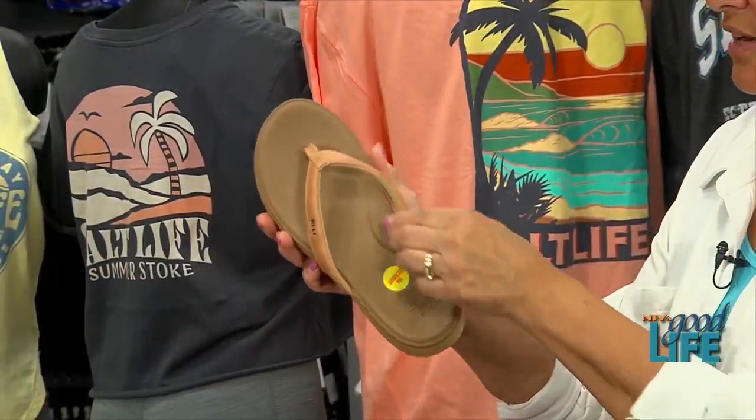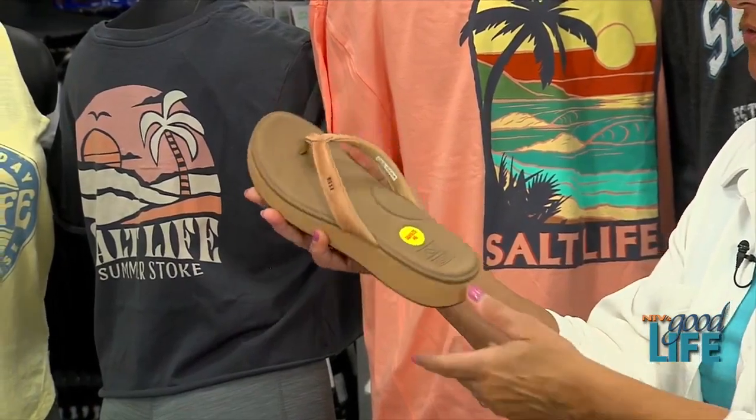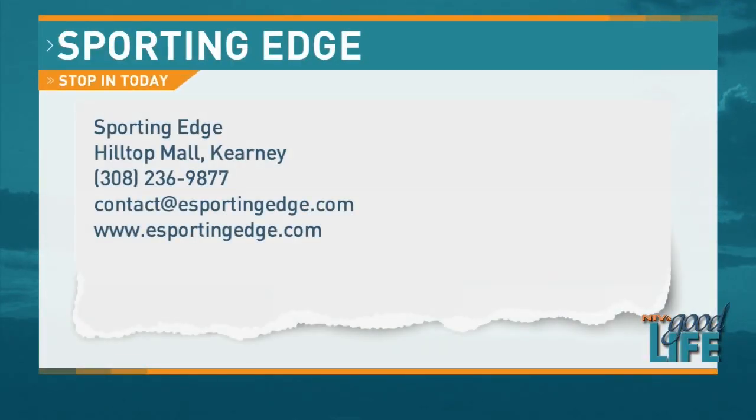Yeah. And again, the color, I like it because it's just a casual color that you can wear with a lot of different things. So very nice. Yeah, absolutely. And these are Reef as well. They are. Very nice. Wow. That one's nice because it's just a little bit more premium, so you get a nice leather strap as opposed to just cloth or anything like that. And then a little bit more of a raised heel, which is on trend, but it also adds a little bit of cushion to it.